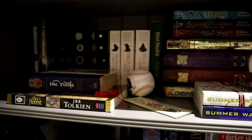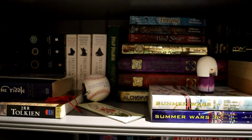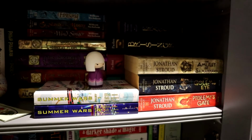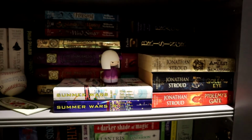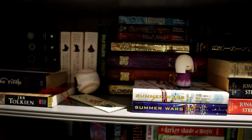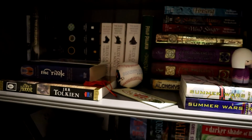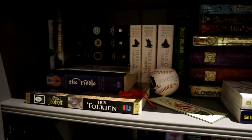Finally, we are on to my favourite shelf of this bookshelf, which just has the most beautiful look to it. I really love the way I've got the books laid out on this shelf, and it's the main one I can see when I'm sat on my sofa, so I really enjoy the look of this one.